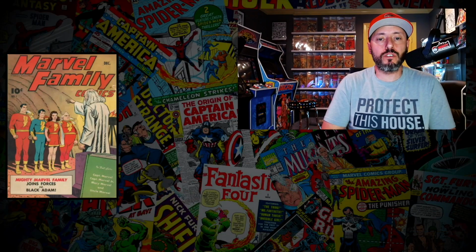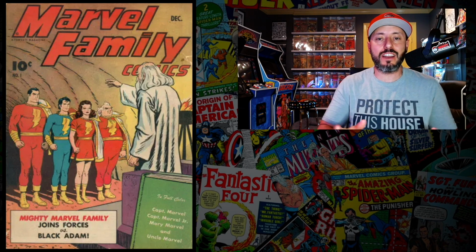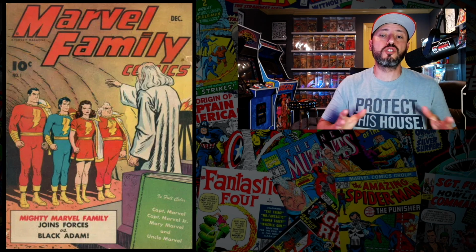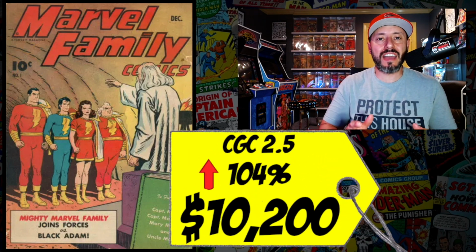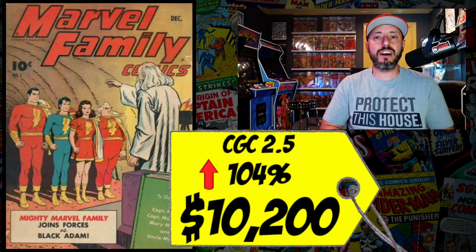With that said, guys, we're jumping in here at number 10. It is a copy of Marvel Family #1 and the first appearance of Black Adam. For anybody out there who doesn't know, this is a Golden Age book, and it is super scarce. It's CGC 2.5. Just sold last week for a whopping $10,200, up 104% since 2021. Man, this book is absolutely crazy expensive.